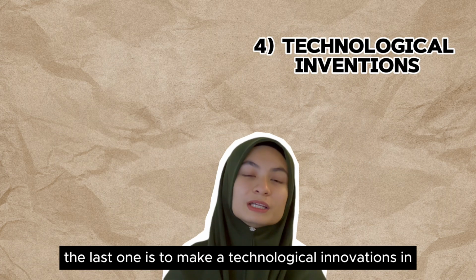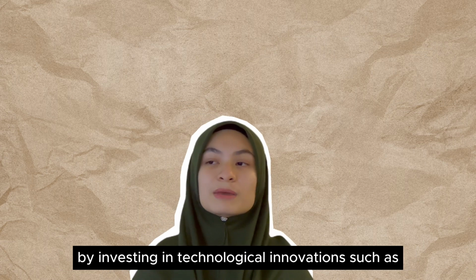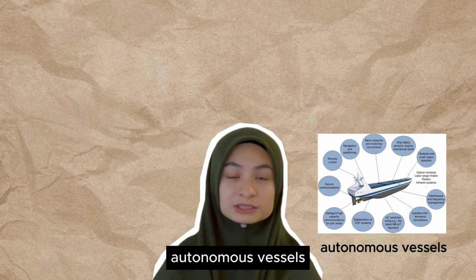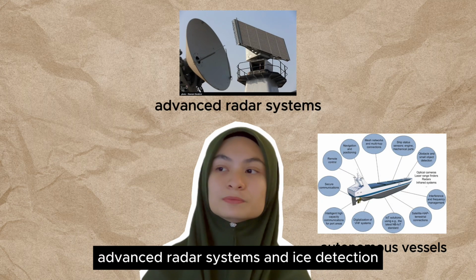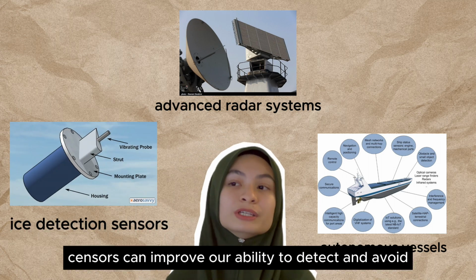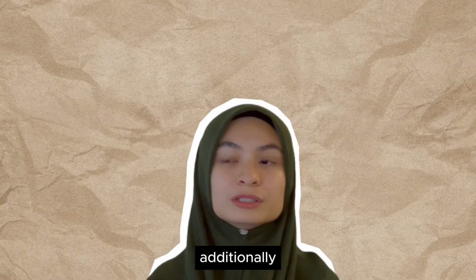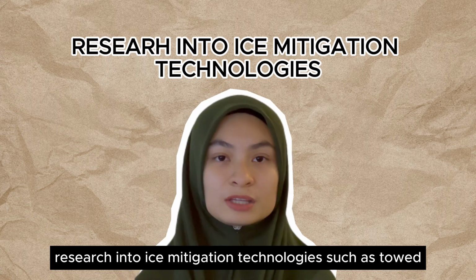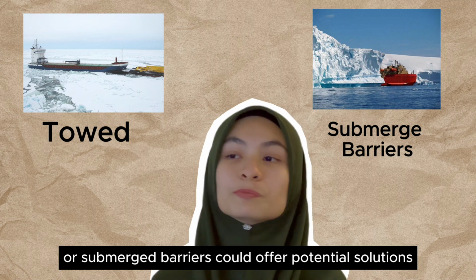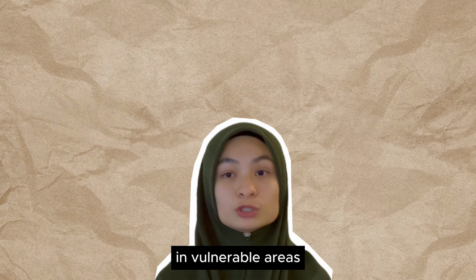The last one is to make technological innovations. By investing in technological innovations such as autonomous vessels, advanced radar systems, and ice detection sensors, we can improve our ability to detect and avoid icebergs in real time. Additionally, research into ice mitigation technologies such as towed or submerged barriers could offer potential solutions for reducing the risk of iceberg collision in vulnerable areas.